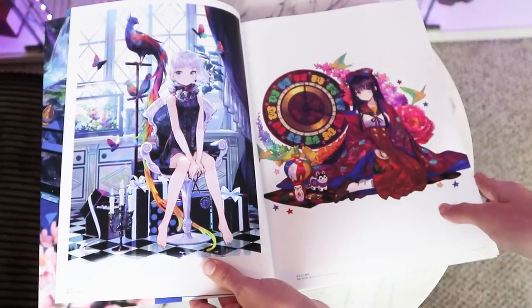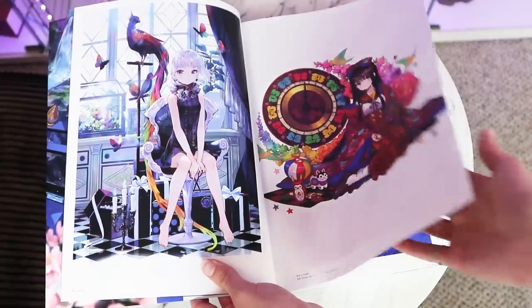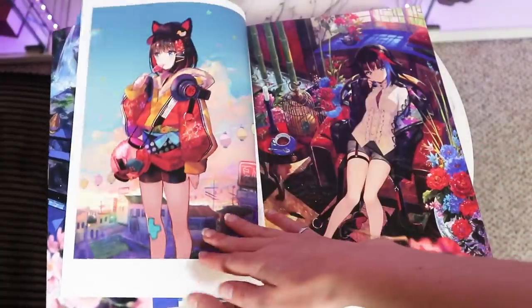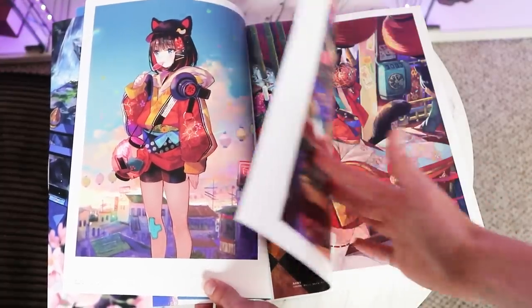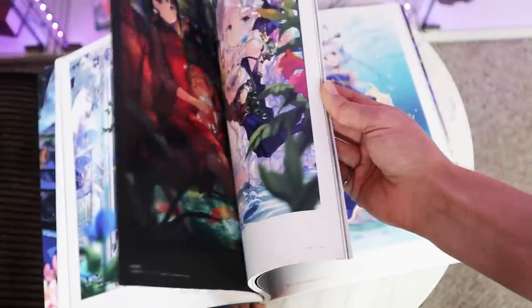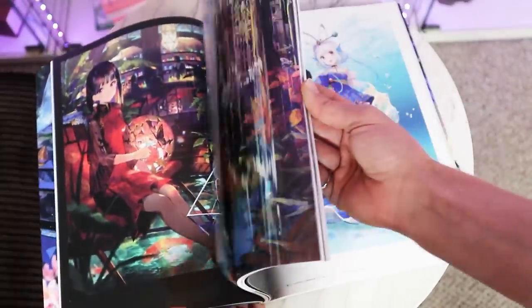And actually the artwork that the Hanairogoromo, oh my god, I can't say it. The artwork that that's based on is actually also in this book. So I think it's really cool that I have a figure based on artwork from this art book. I don't know. I just really love that.